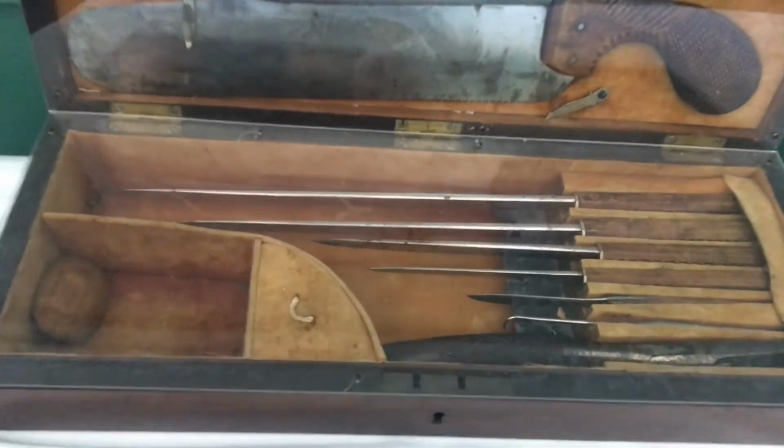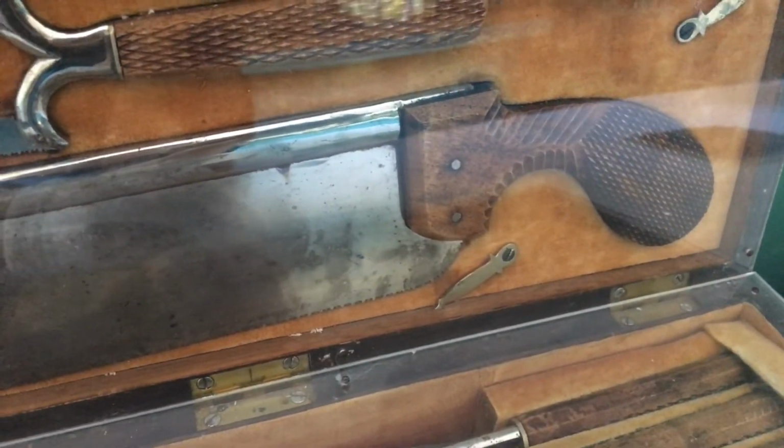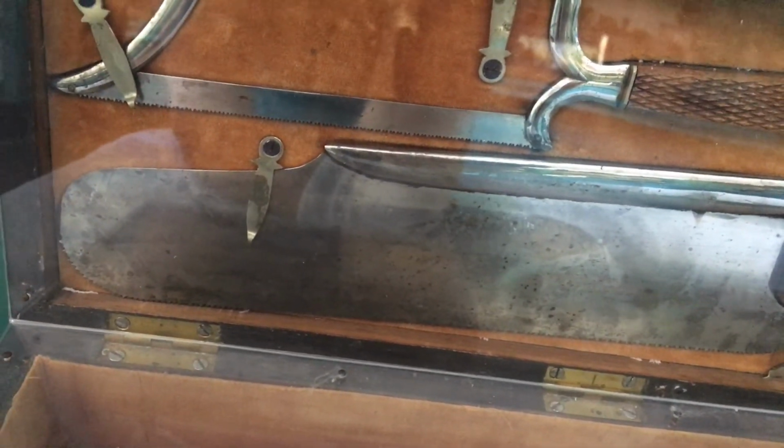So these down here are amputation knives, and they would cut through the skin and the muscle. And then this is a bone saw. It is like it sounds. Saw through that bone. Ew. Yeah.